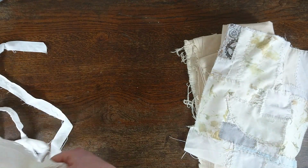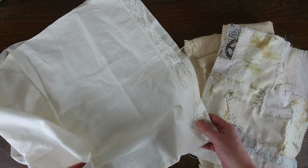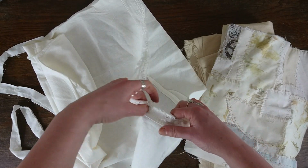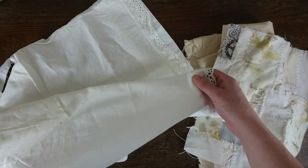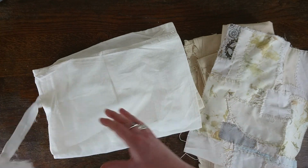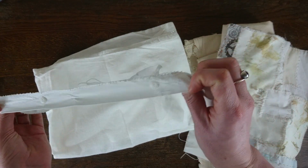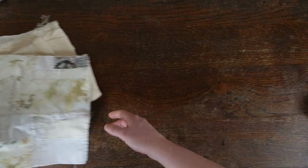So we have things like pillowcases. See, this is a bit yellow, so it would never go out to the charity shop. But you can use all of the pretty edging. You can chop up all of this because it's a nice cottony fabric. So that's perfect for this kind of work because it will dye nicely. Don't forget the weird little scribbly bits on the edge. You might not want to use them, but there are options there for you.